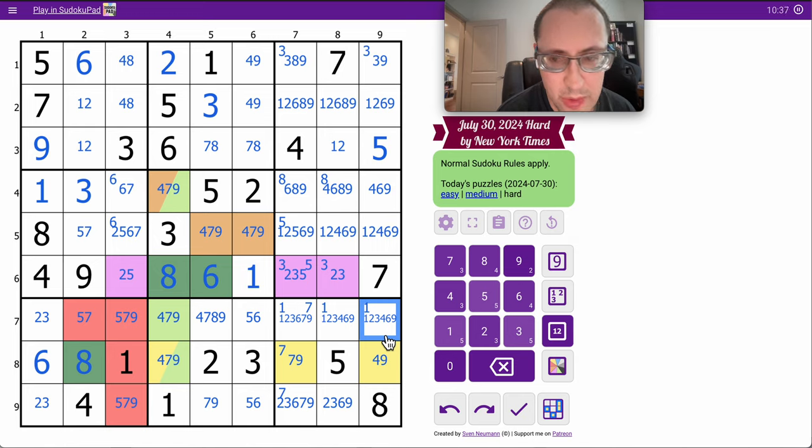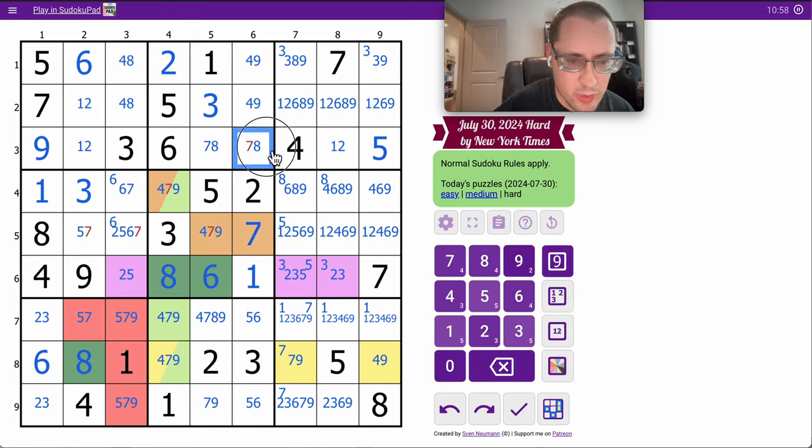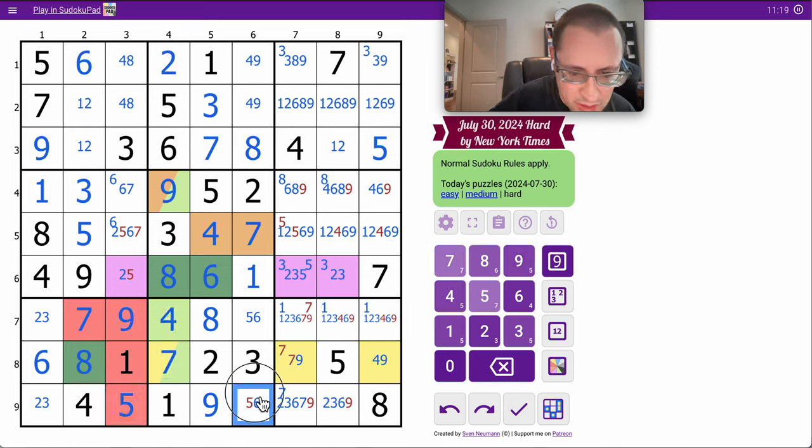Okay, so at this point, 10 minutes in, I filled in the whole grid. A lot of 479s interacting. But 49 here makes this a 7, which I've known for quite some time. 8, 7, 9, that makes this a 4, that 9. This has to be an 8. 5, 7, 5, 9, 4, 7. I think this is relatively straightforward. I may actually have enough to solve this now.